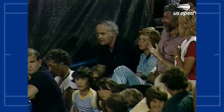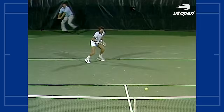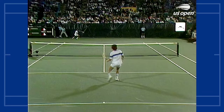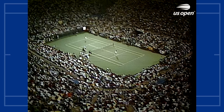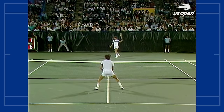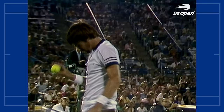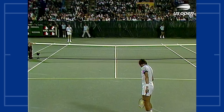You can smell tiebreaker. There's Mr. McEnroe, upper left. You can count on 2-6. One more serve for Connors. If he wins this point, then McEnroe has the next two serves if required.